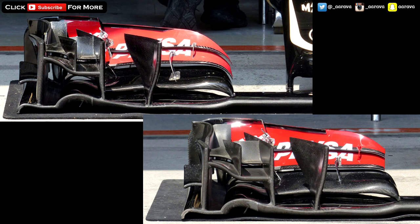Now with these new curved extended bits, the air will actually get affected going through. And also on top of the front wing, it looks like the ridge on the top has also got a little bit larger there. But yeah, nice new development for Lotus.